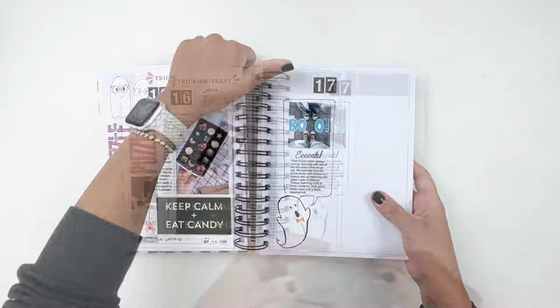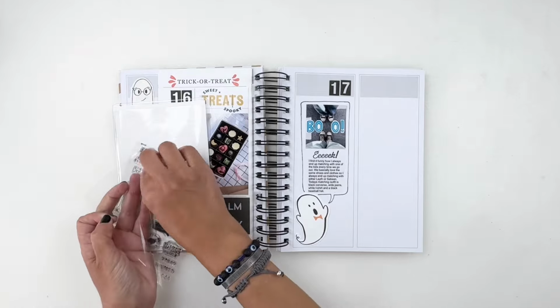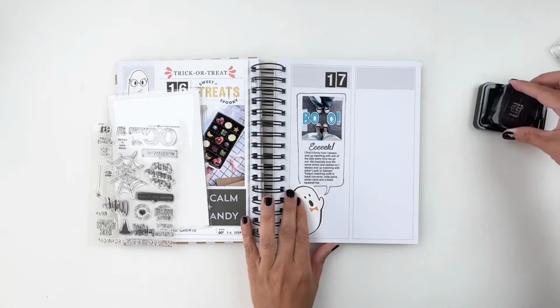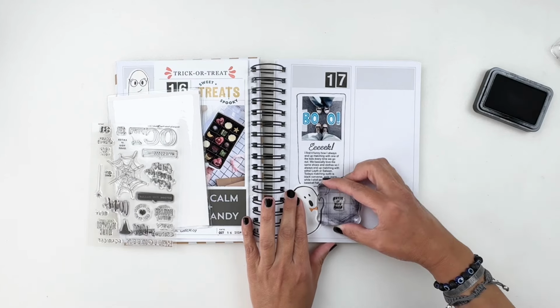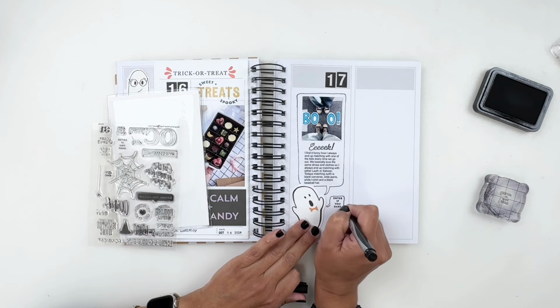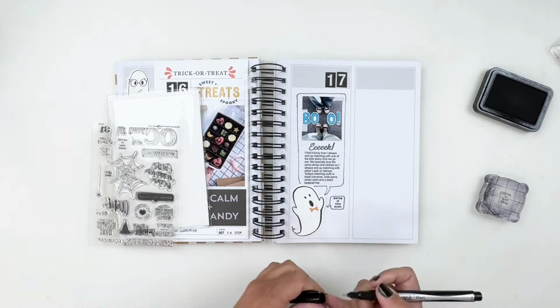I still feel like it's missing something and it needs some color. And you're gonna see in a little bit once I'm done creating my little speech bubbles that I'm going to pull everything off and I'm going to create a colorful speech bubble for my photo and journaling.